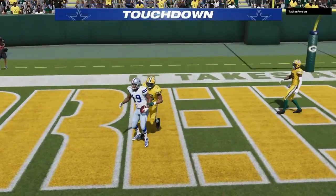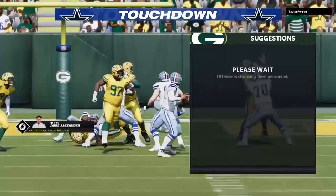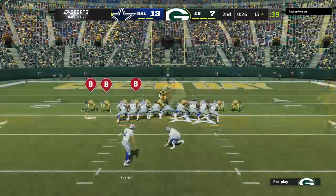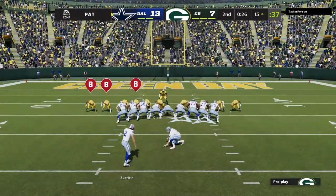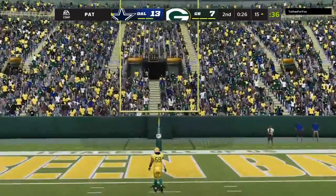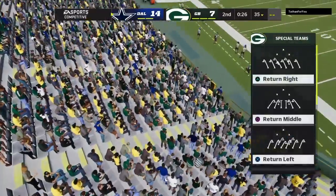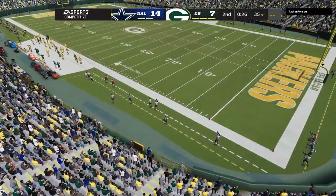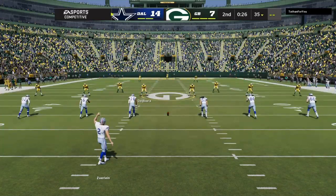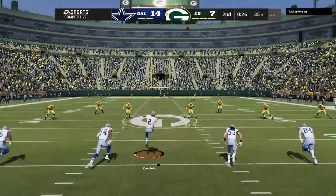That is caught. It's Cooper for the Cowboy touchdown. Two first half touchdown passes now for Dak Prescott, and the Cowboys have taken the lead. Zuerlein good with a PAT, and that makes the score 14-7. Now after the touchdown, it's Zuerlein. He'll kick it away.